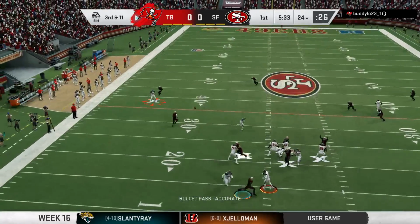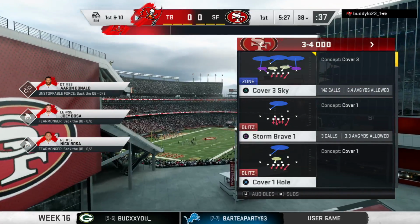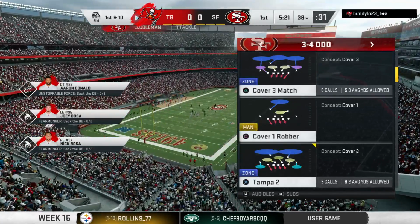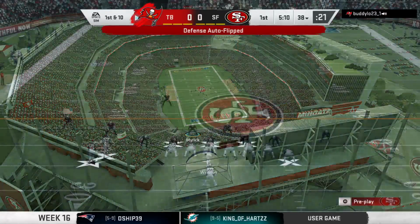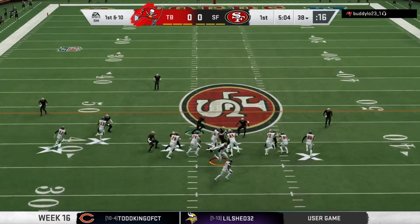From the shotgun, it's Winston. He's got Evans. 14 yards there and a Buccaneer first down. And that's the first connection. The number 1 overall pick in 2015 finding the number 7 pick in 2014 in Evans. And what a great target Mike Evans is for Jameis Winston. Winston's a pretty accurate thrower, but that catch radius that Evans provides makes him that much more dangerous.